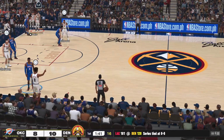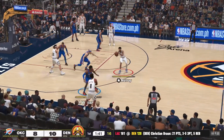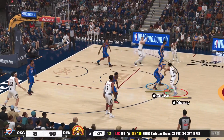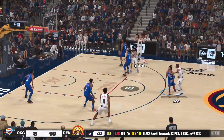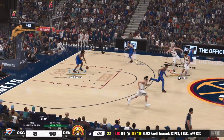A different look for Oklahoma City. Williams, he's checked in for Hartenstein. Aaron Wiggins comes in for Chet Holmgren. And it's Isaiah Joe in for Dort. Murray kicks to Jokic. And another miss by Denver.